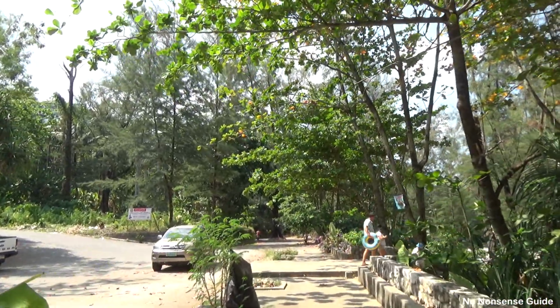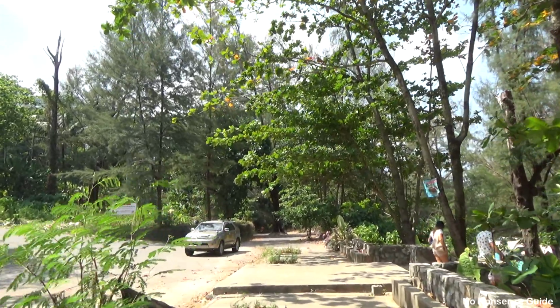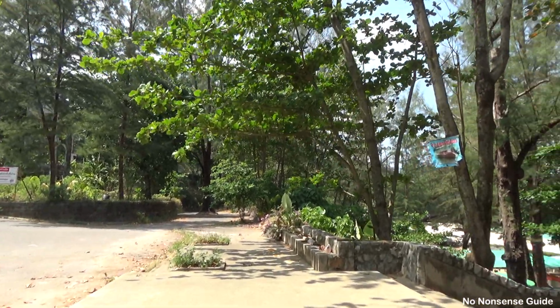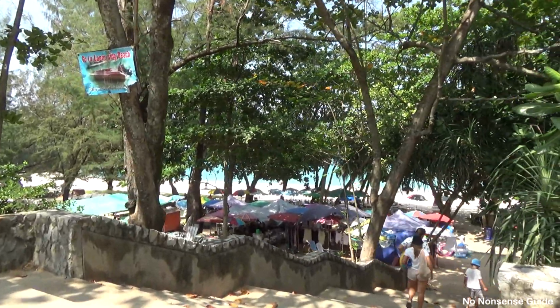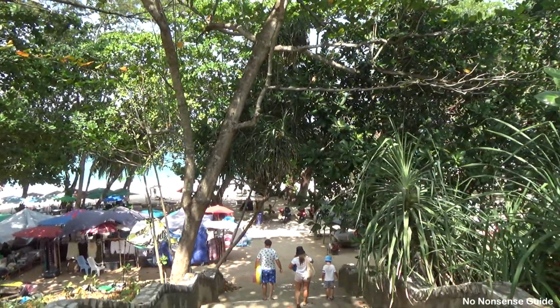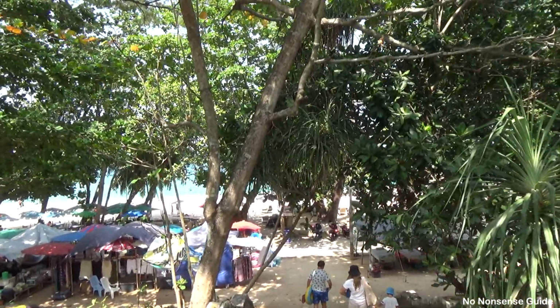Now, I love Surin beach. It is a fantastic beach. There is only one downside with this beach, which we will talk about a little bit later in the video. As you can see from this car park, you have steps straight down into the beach area, so very convenient to get onto the beach from this car park. And we're going to go down here.